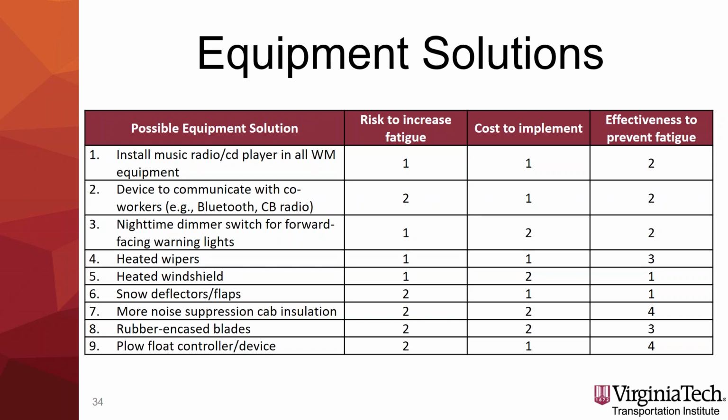Also, having some sort of device to communicate with their coworkers, whether it's a Bluetooth radio or CB radio, is fairly low risk to increase fatigue, low cost, and fairly highly effective. As you're looking at these suggestions, these are just the possible solutions. They're not our final recommendations, so just keep that in mind.